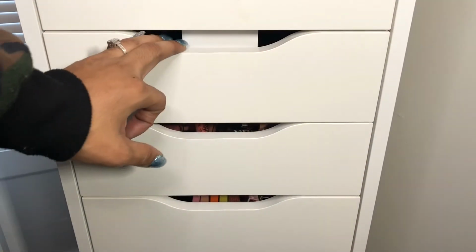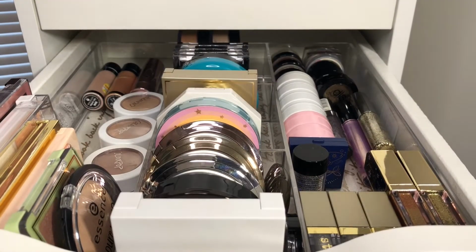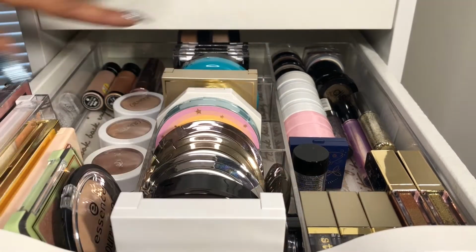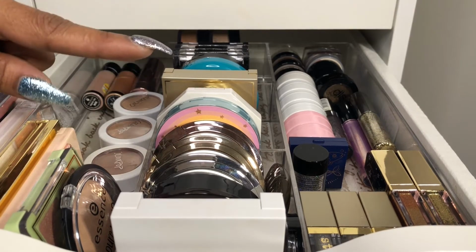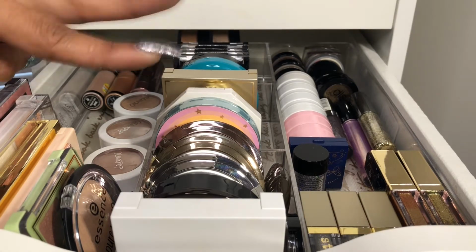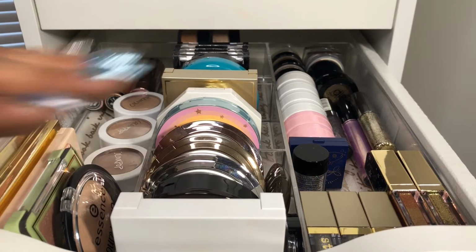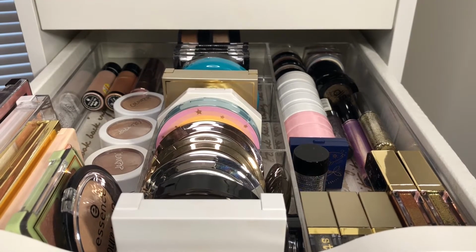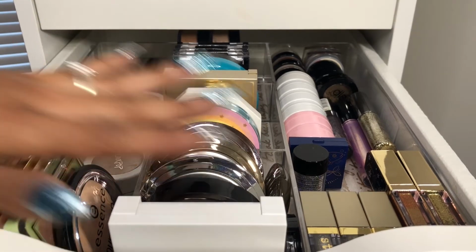Okay, quickly moving through this, because I'm going through this like a breeze. This is my highlight drawer, my favorite drawer in the whole wide world. And like I said, I did declutters on all these drawers so far, except for my lip drawer, my eyeshadow drawer, and my face palette drawer. So those are the only drawers I didn't do declutters for, but I'm going to be doing that this week. But every other drawer has been decluttered, including this one.